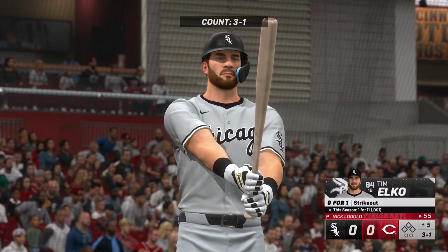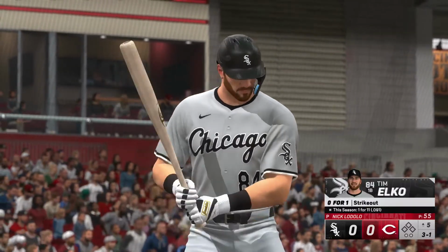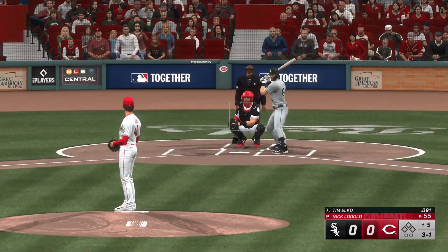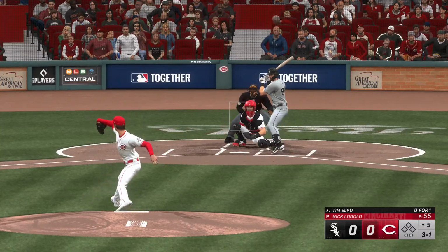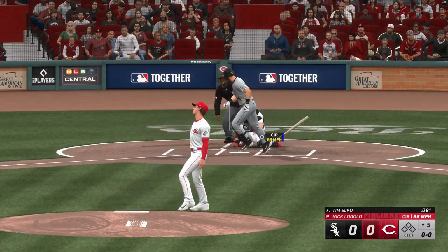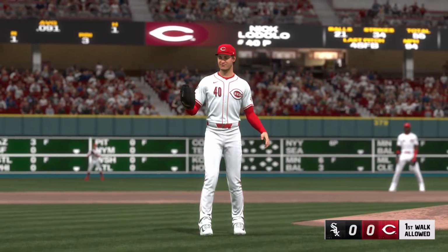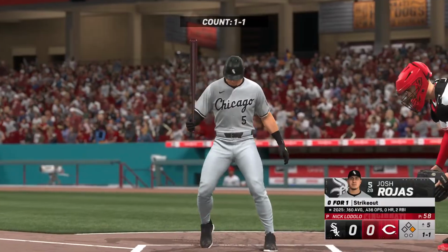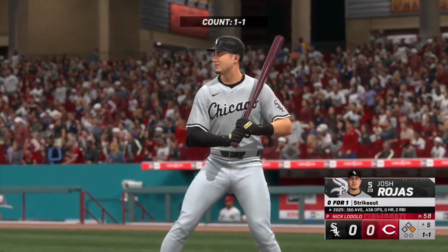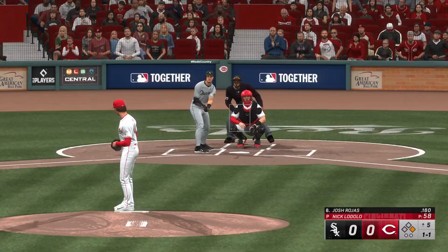Back here in Cincinnati, and here's the first baseman, Tim Elko. It's a leadoff walk, and that's the go-ahead run. That could jumpstart an offense that's really struggled to score in this one. Don't want to wake a team up with the free pass. Go-ahead run on base. Josh Rojas steps to the plate for the White Sox.